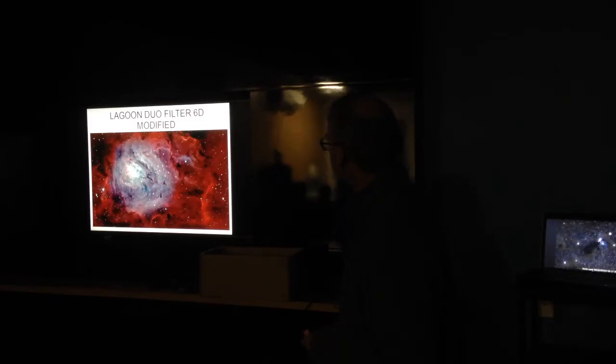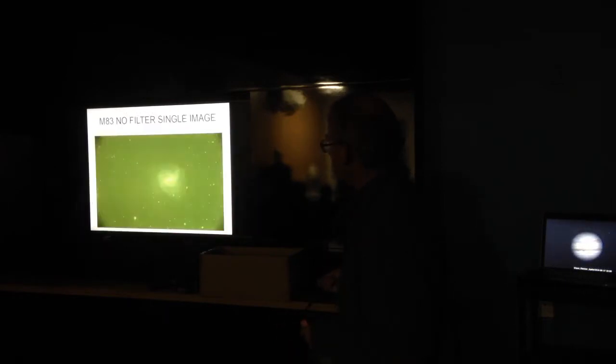And yeah, with the emission nebulas, it really seems to make a difference. So great for emission nebulas. But what it's not so good for is your galaxies. So I've been doing M83, similar to everybody else at the moment. Great time to be doing it.